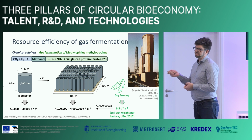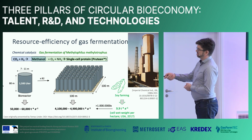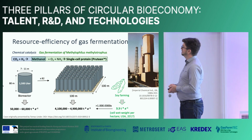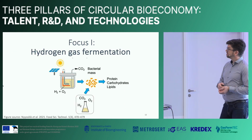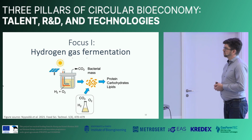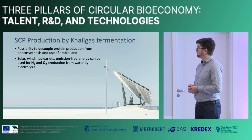This company doesn't exist anymore, but it's still a nice example. This is an excellent paper if you want to read more about this. So let's come back to Finland. Now I want to talk a bit about what we are trying to understand about this process here at VTT.